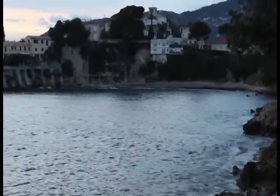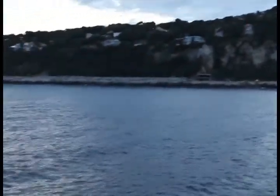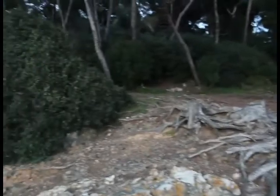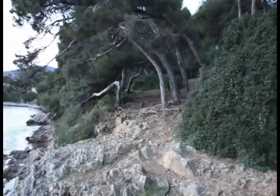Les Fossettes is what this beach is called. And here we have the delightful little forest. And there it is, that's where we're shooting.